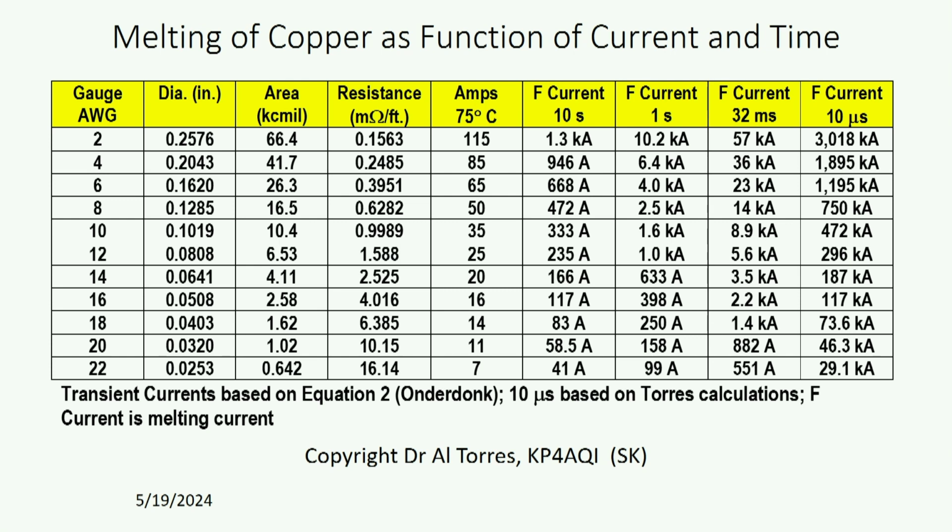Al generated this chart, and if you look at 14 gauge there on the left, it can handle 187 kiloamps for 10 microseconds without the wire melting. And so that's why the NEC uses the 14 gauge, because it can handle that. The catch being, if you had multiple strikes fairly quick, you'd be in trouble. But that's extremely rare to happen.